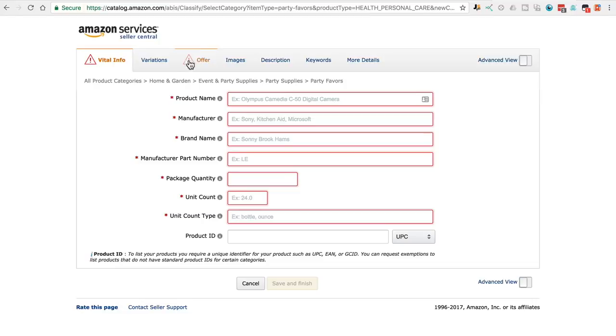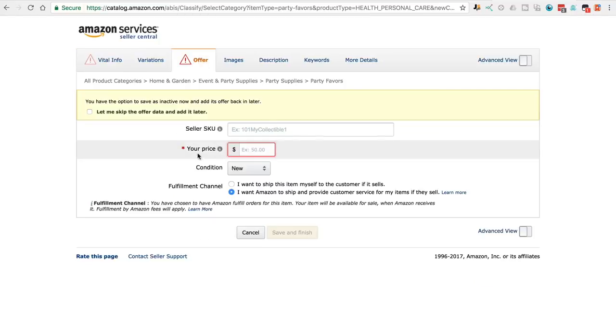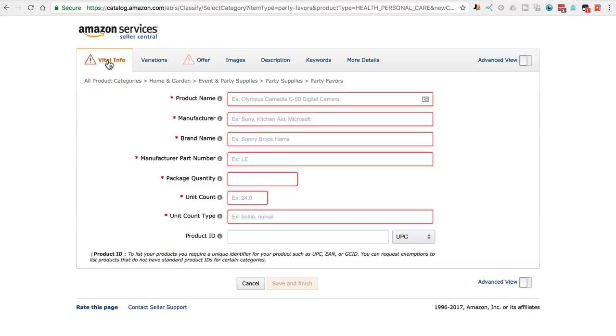Once you've completed this data, the only other thing that you have to do right now is set your price, and then you can come down to save and finish. Your listing will be created.